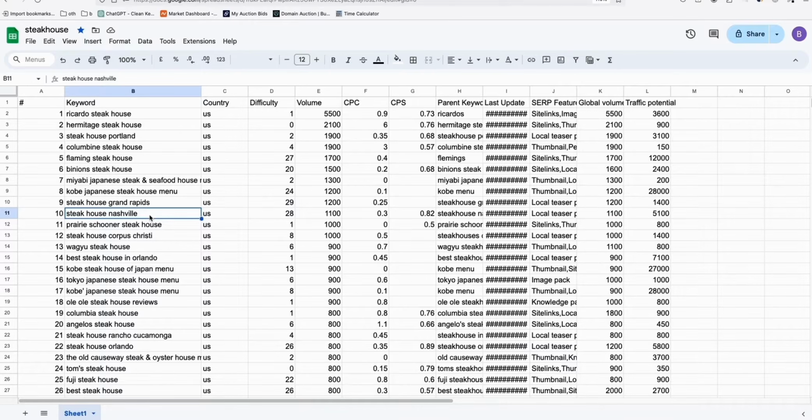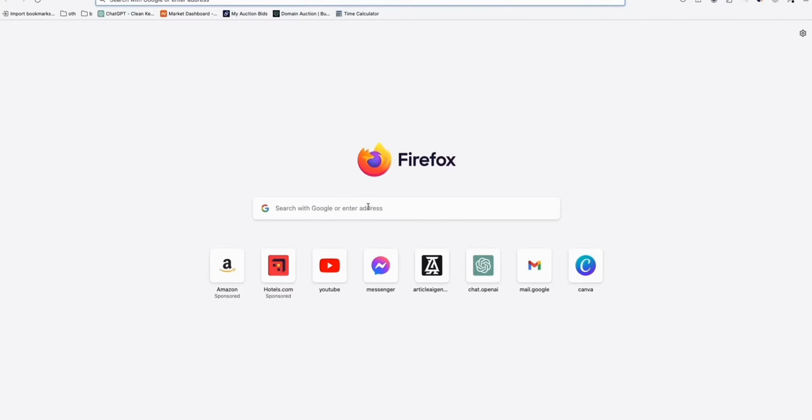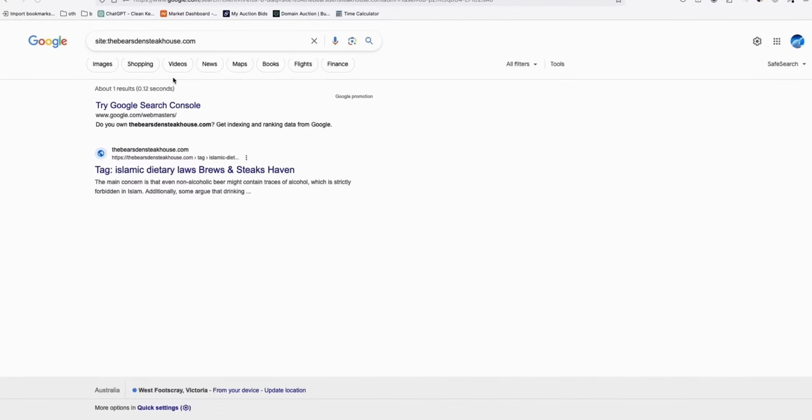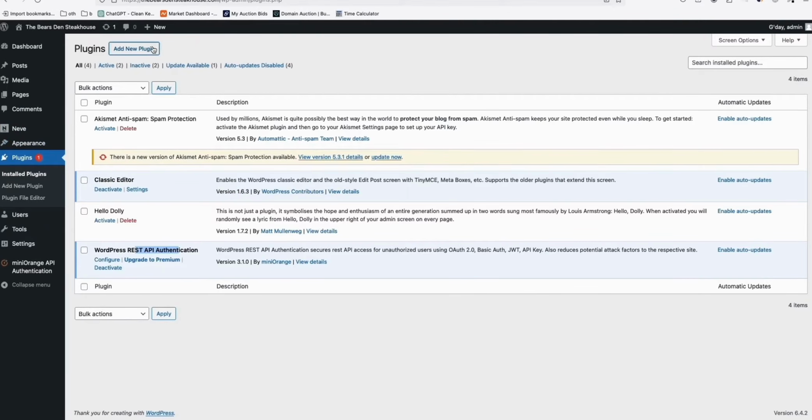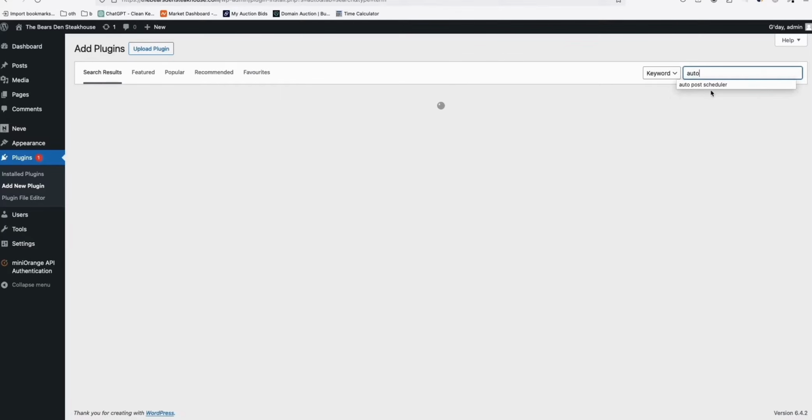Now, since this is an expired domain, we will check it on Google. What you can do here is copy the domain, and then on Google, type in site: and then the domain's name. As you can see, it has 1 page indexed on Google, so we can't do the bulk article publishing that we usually do. What we can do instead is set up a workflow, which I have already shown you in this channel. We are going to install a plugin called Auto Post Scheduler, so our articles that we post as drafts will be auto-published based on our configuration.